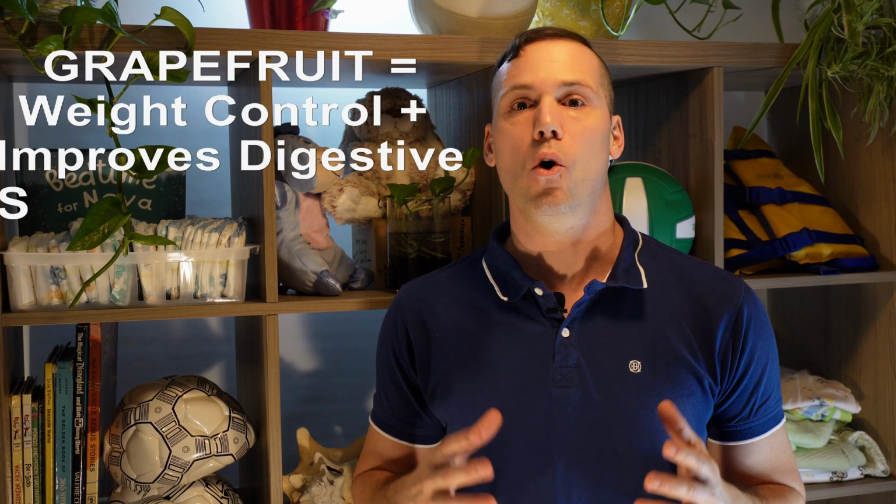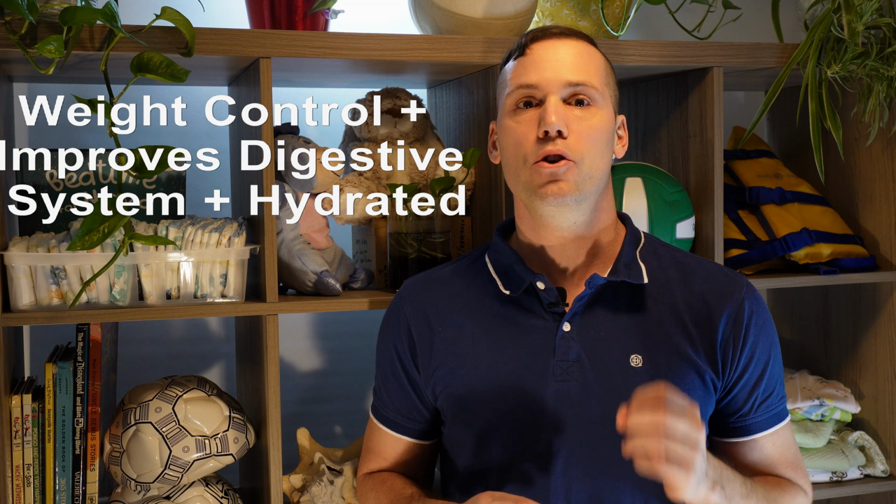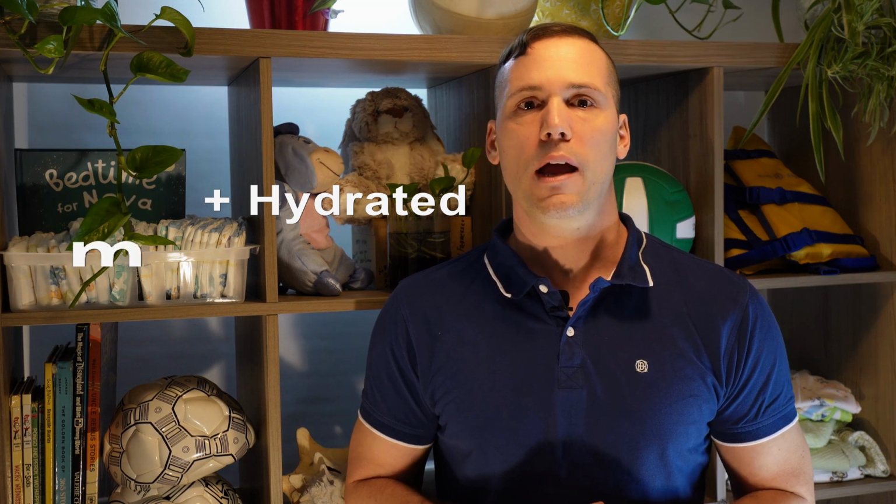As for grapefruit, it can also help with weight control by improving your digestive system and keeping you hydrated. The water and the fiber content in the whole grapefruit, peel included, helps to prevent constipation and promote regularity for a healthy digestive tract. Grapefruit consists of 91% water filled with electrolytes, which makes it one of the most hydrating fruits available.